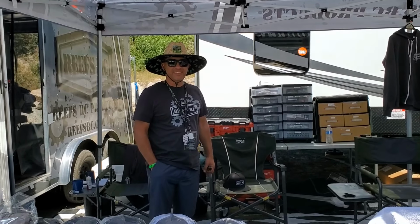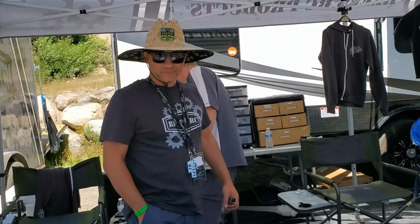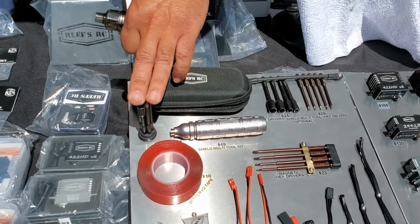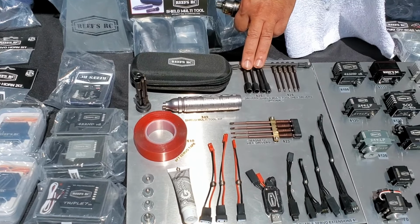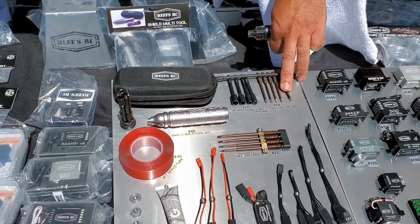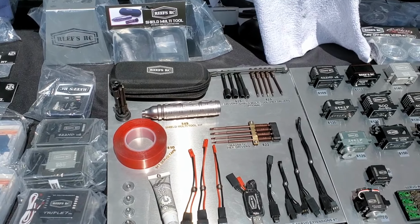Nice. Got any new stuff come out? Always got new stuff. What's new that you guys got over here? We expanded on our multi-tool kit. It comes with this. Now you can buy optional nut drivers and hex drivers, with the 0.5 for the 24 and the 8mm for the Rift and LMT. Gotcha. I heard a lot of good stuff about that, too.